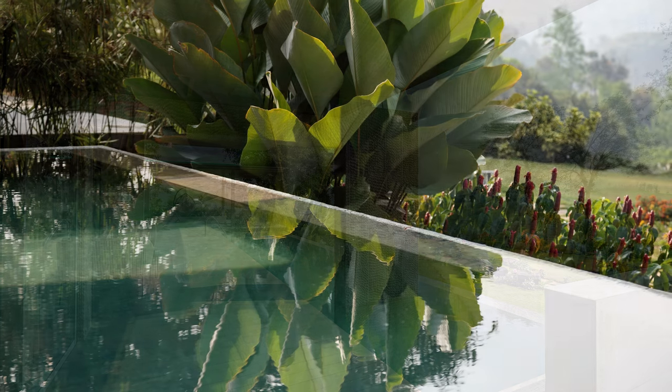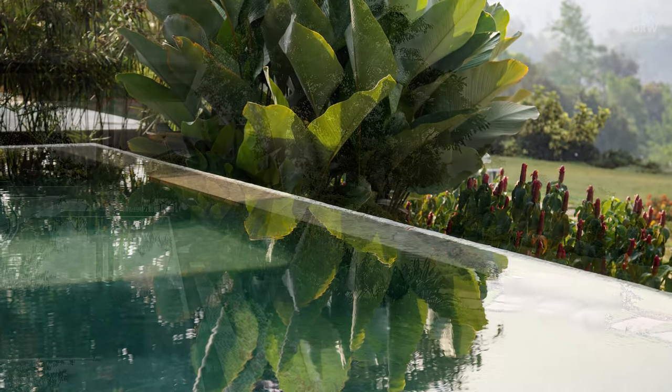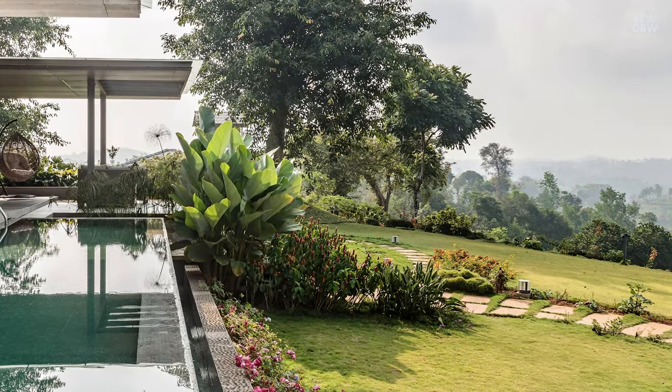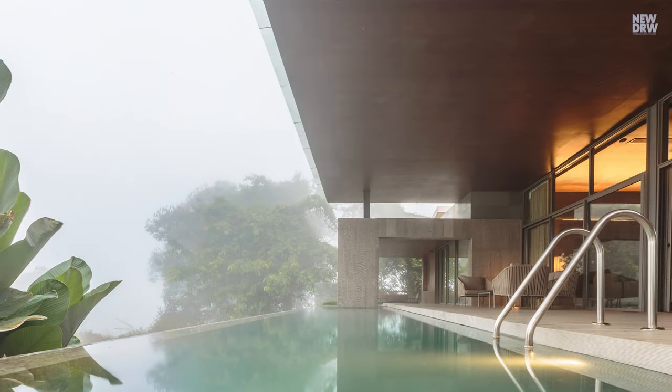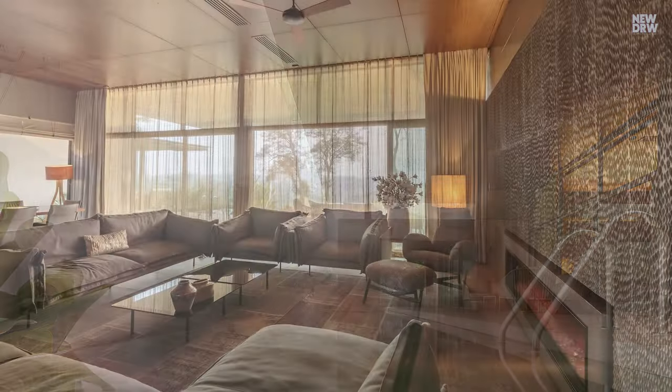Blending with the landscape, the home features muted tones and expansive windows that bring the outdoors in. Wood-clad overhangs and a poolside deck extend the living space, creating a seamless connection with nature.